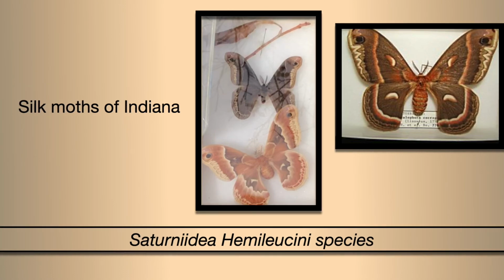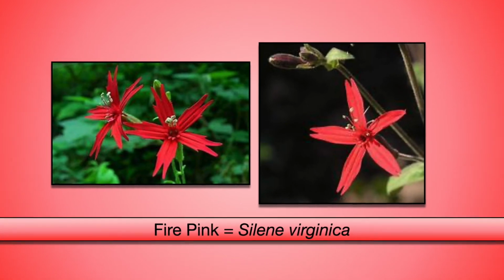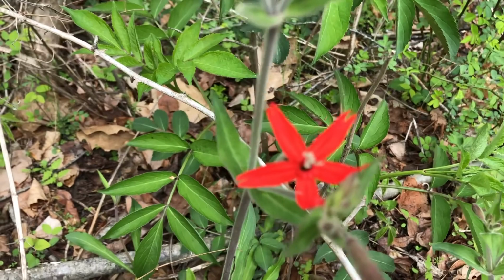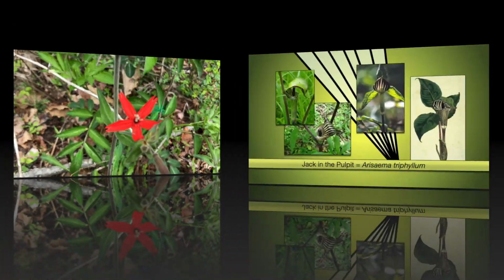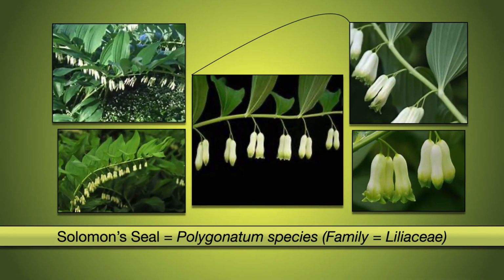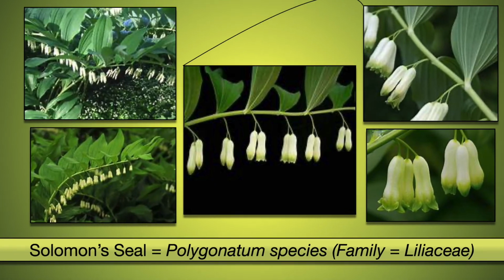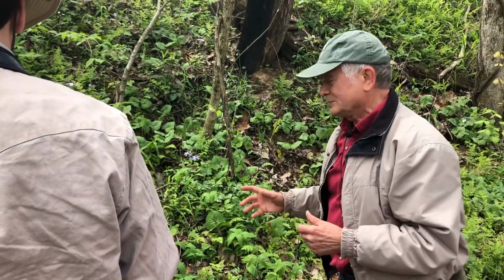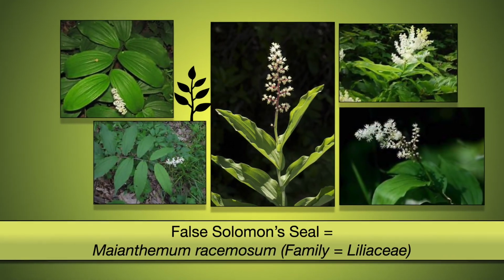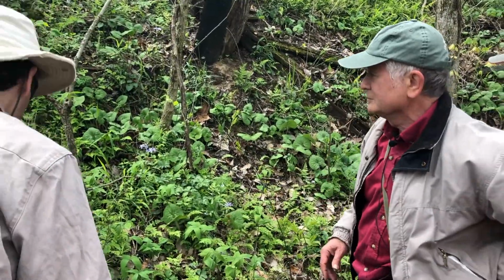One of the more spectacular ones called Fire Pink. And they're coming here. And there's a Jack in the Pulpit. So we should see lots of those. Solomon Seal has the flowers along the main axis. And the False Solomon Seal has the flowers at the end of the axis. Those are in the lily family.